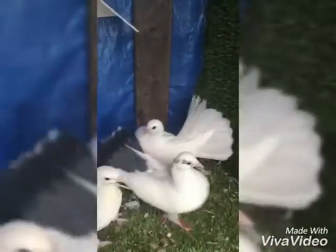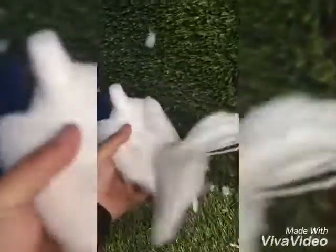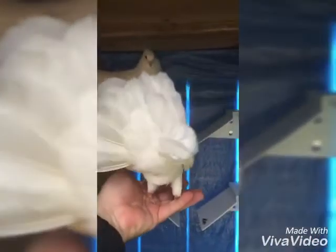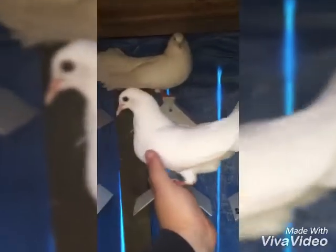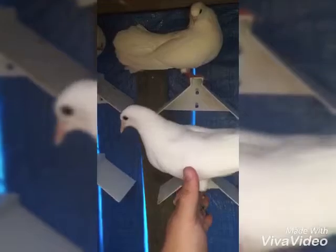Good tails on them though. They're still squeaking. Nice big tail on that, look. Lovely. I hope that's an embed. Yep, that's how it is.